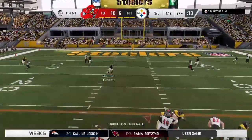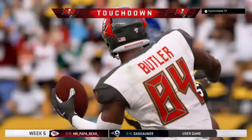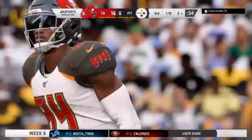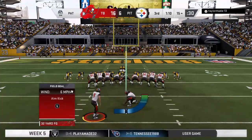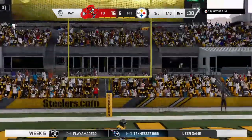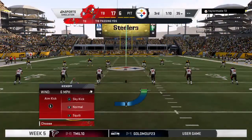To throw, it's Murray. That's going to be caught. And he's into the end zone. Touchdown, Buccaneers. Hakeem Butler, his 2nd touchdown on the season as the Buccaneers tack on to their lead. Extra point by Gay is up and good. And the decision to just kick the extra point winds up successful.